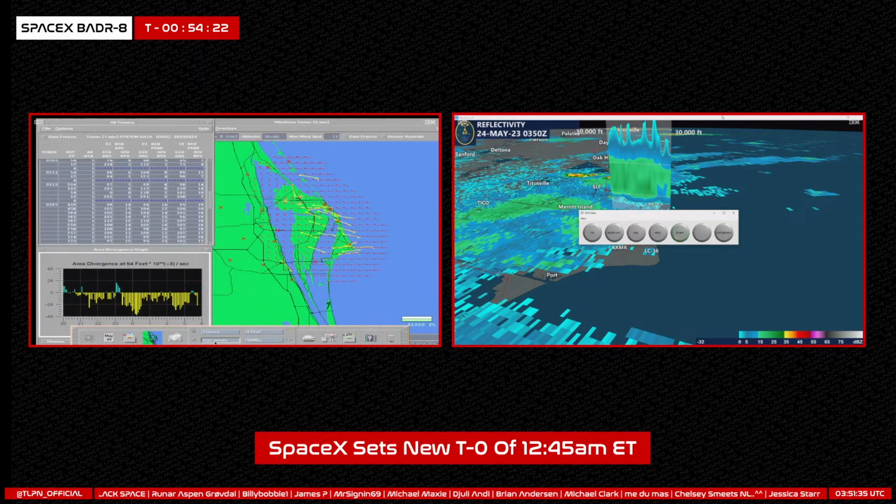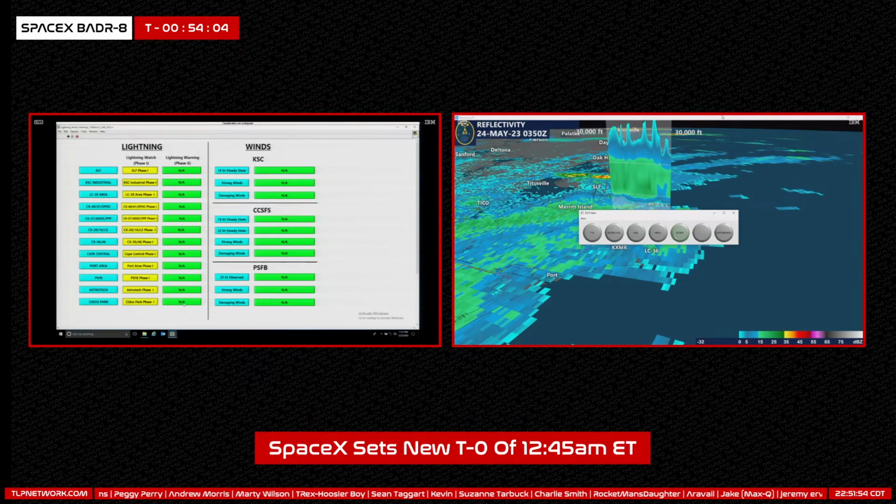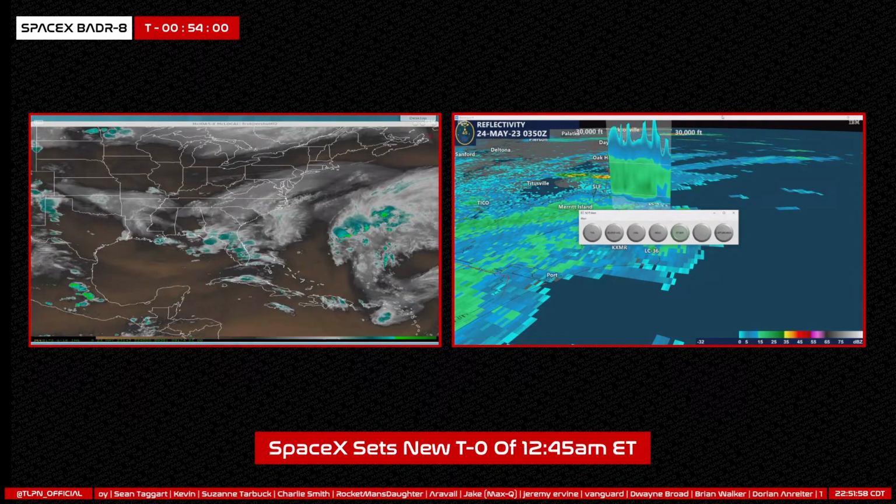Keep in mind, we do have to have a go for propellant load. That occurs at the T-minus 38-minute mark. So at this point, we are about 15 minutes or so away from expecting to hear that. We'll be keeping an eye out for the mission nets to go live. That'll be a good sign that they are going to at least attempt a propellant loading here this evening, so keeping a close eye on that.